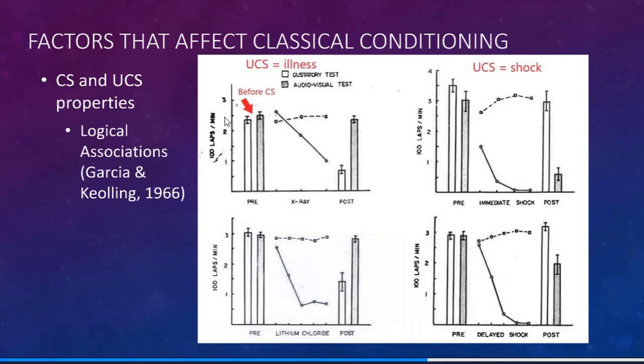On the left half of this figure, the unconditioned stimulus is illness, and it was done either by X-ray or a lithium chloride injection. And over here we had the unconditioned stimulus of shock, and they varied when the shock happened. As you can see, the arrow here is before the CS. So the pre here means before the conditioned stimulus. You can see that consumption is pretty equal everywhere, except it's a little bit different in those groups. So there's nothing special about those tubes that promotes or demotes drinking from them. They consume about the same.